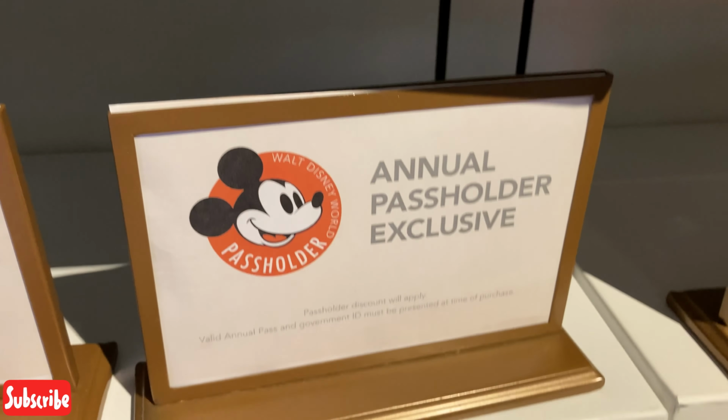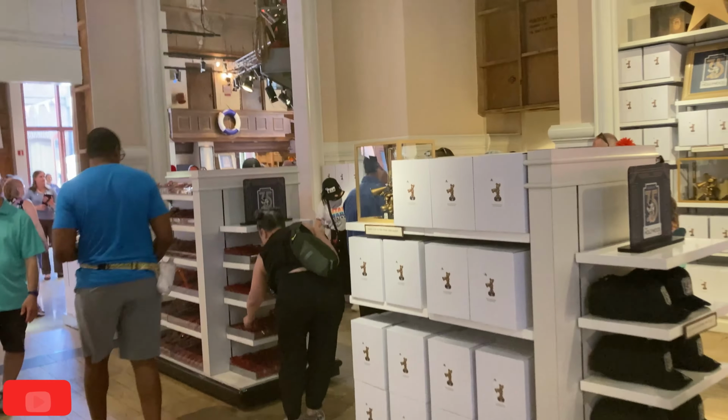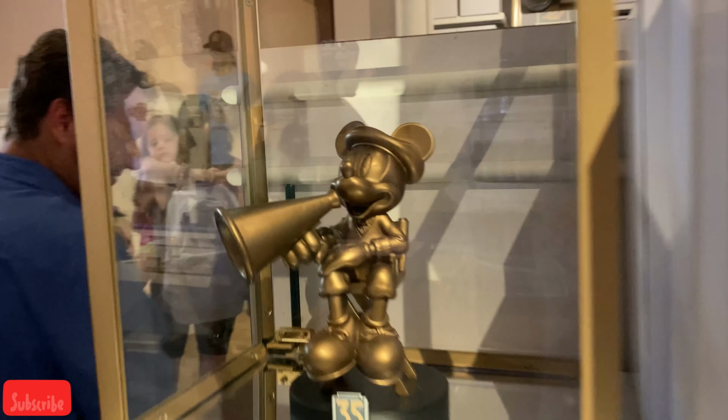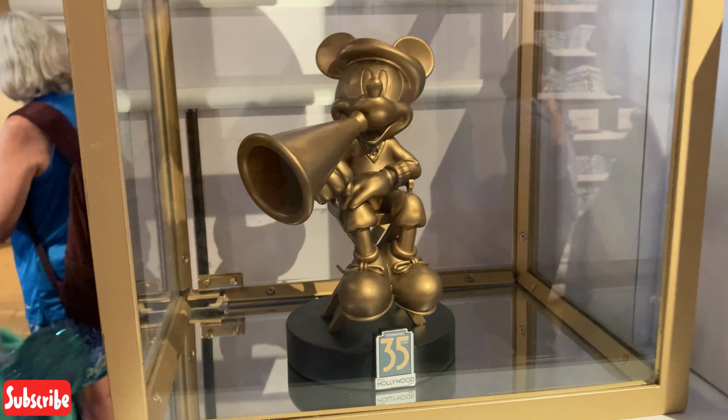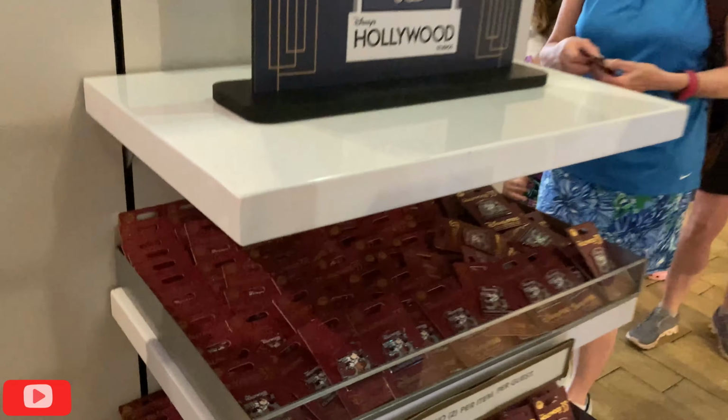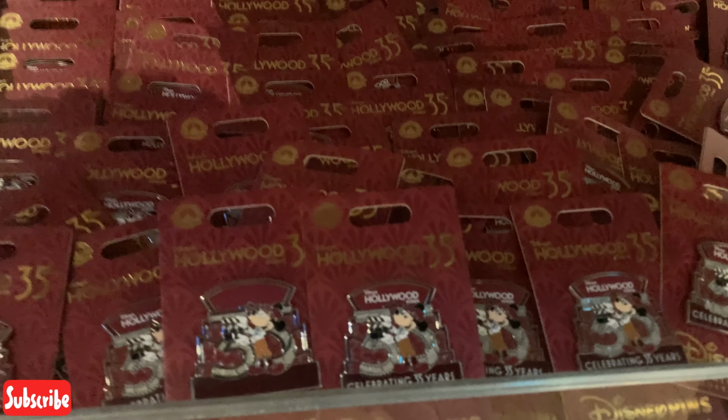And these are the annual pass holder shirts too. So that's pretty awesome in so many ways. Ooh, little Mickey statues. These are really cool. I love how he has a megaphone too. That's awesome. There's all kinds of stuff in here, guys. Got some pins and more that you can't go wrong with as well.